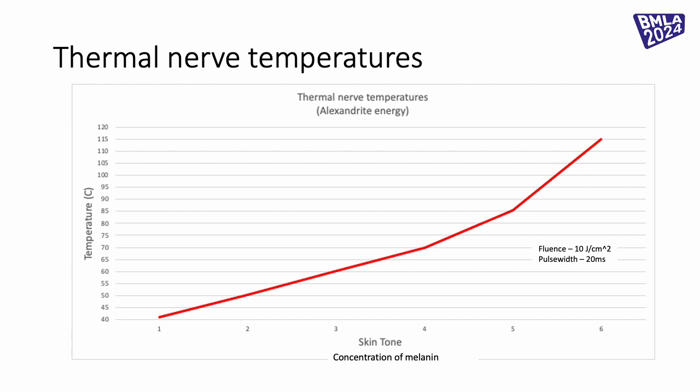It's not skin type, the Fitzpatrick numbers. That stuff is meaningless when it comes to this work, because the Fitzpatrick scale is all to do with response to ultraviolet light, and we don't use ultraviolet light for hair removal. What we should be looking at is the concentration of melanin in the skin, which I've called skin tone here. And I've used the same numbers as Fitzpatrick, since most people are familiar with that numbering scale. But these numbers, 1 to 6 here, relate purely to the concentration of melanin at the time of the treatment, not to the Fitzpatrick ultraviolet response.